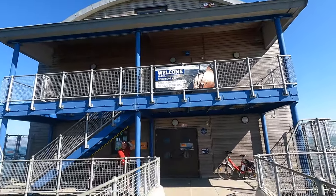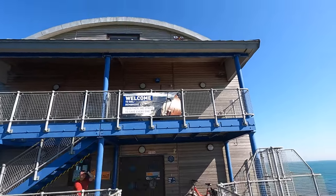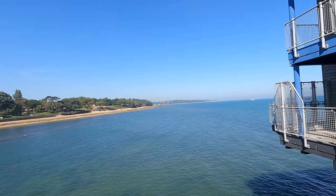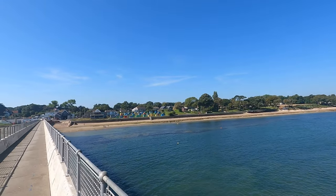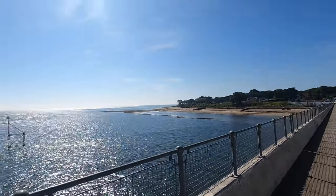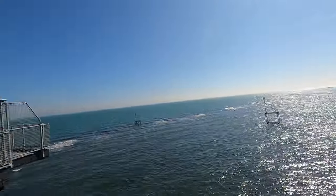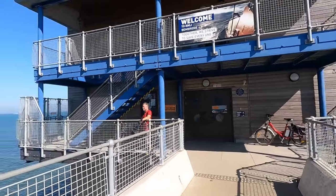We're at the end of the Bembridge pier where they launched the lifeboats at the RNLI. That's the coastline out there for Bembridge. Such a gorgeous day. Beach huts in the distance. What a beautiful day. Going out enjoying the last of the summer. Right, so we're going to have a quick look and see what it's all about.